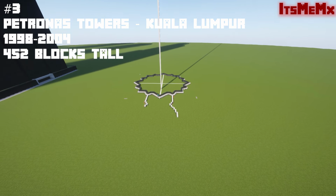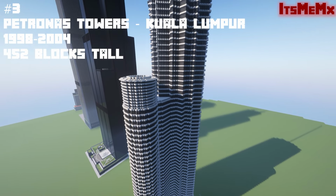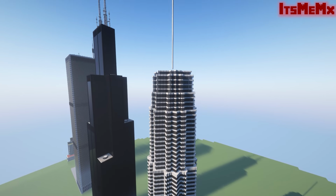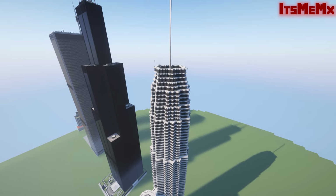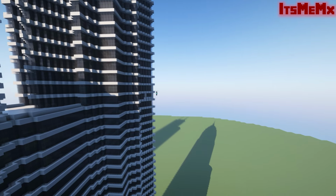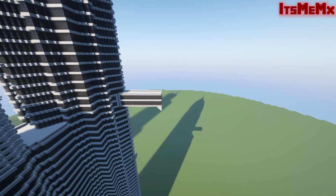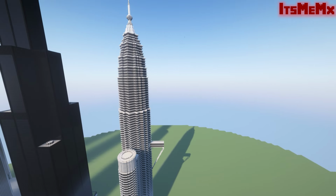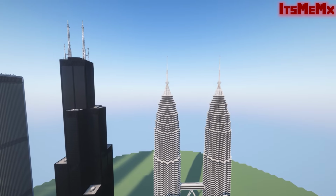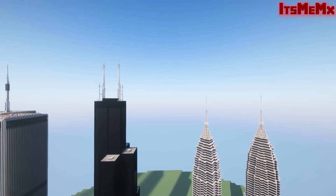Following the Sears Tower, we have the Petronas Towers, which are the tallest twin towers in the world. I do think it's quite an interesting building, but they're barely taller than the Sears Tower, and only so because of the spire. As you can see here, it's questionable if they are actually taller than the Sears Tower, but technically they are taller.